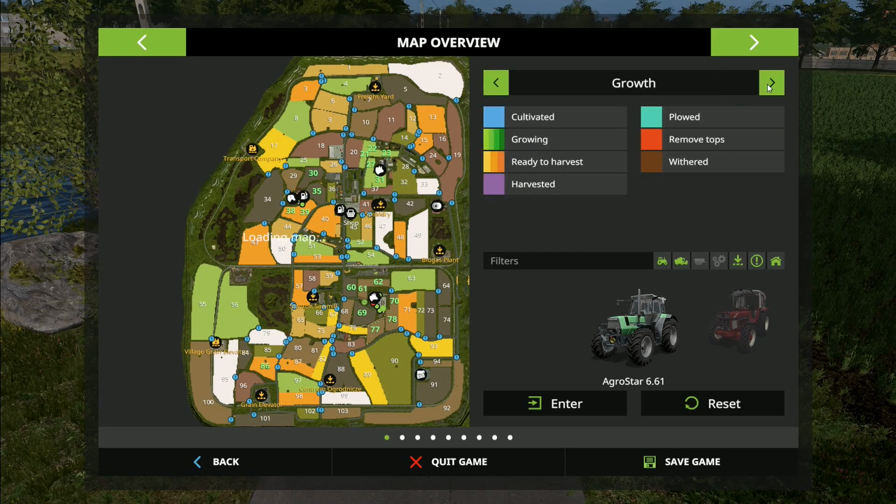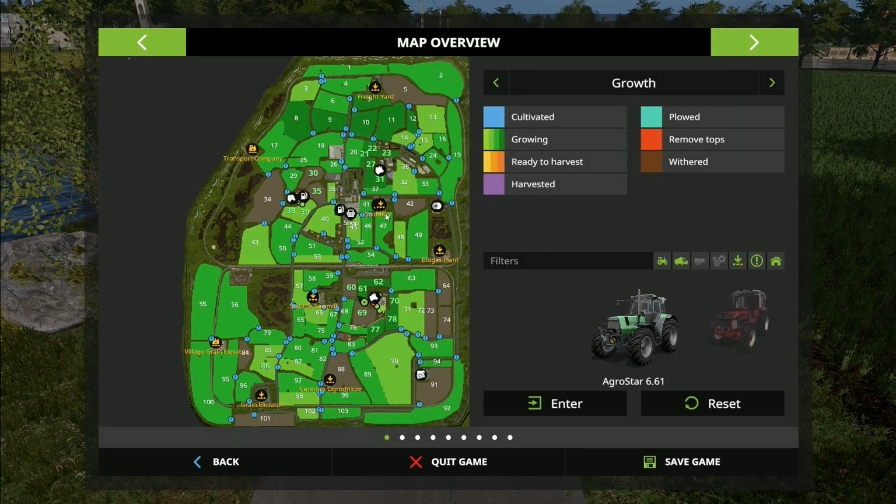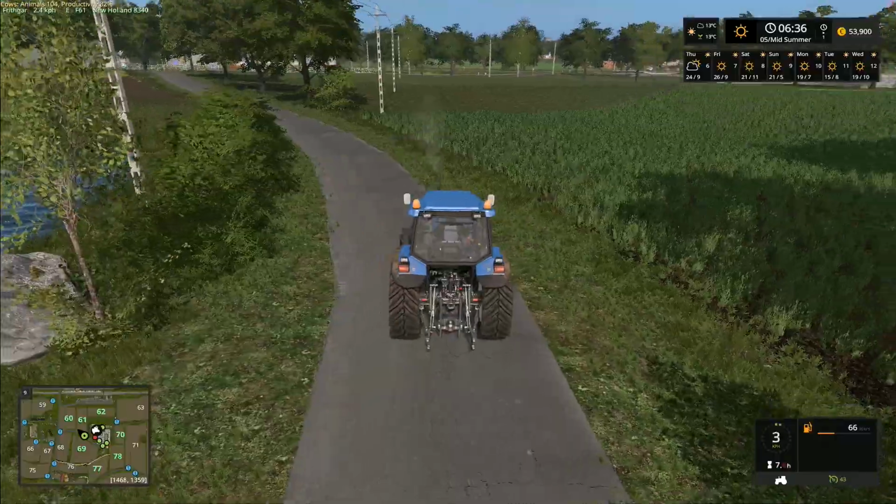So we want to go through here to growth, and at the moment it looks like we're on the final growth stage for everything around the pigs, and everything around the cows, and then 35 and 30. Oh, that's grass. Oh, I had a mild heart attack just then because I thought that was our corn. It's not. That's the corn there. That is on the second growth stage. So that might not be ready to harvest. And down on field 86, that might not be ready to harvest until almost winter.